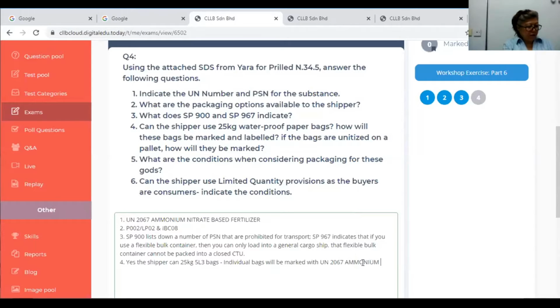I think we are wrong on 5L3. It should be 5L2 because paper bags, correct? Yes. Paper bags is 5M2. Okay, thank you for correcting that, Prunella. Let's see. Yes, paper is M. So we change it back to M2. Thank you, Prunella, for setting us straight.